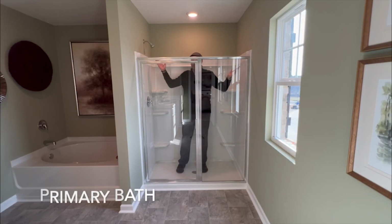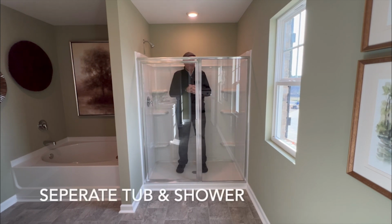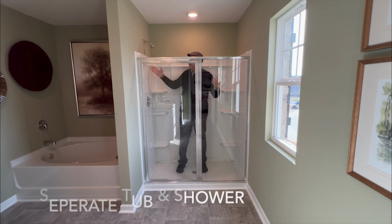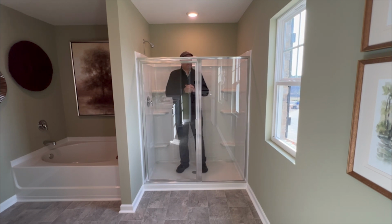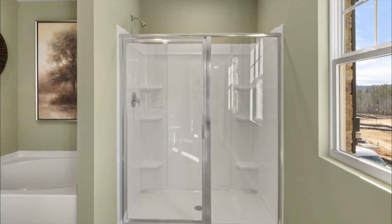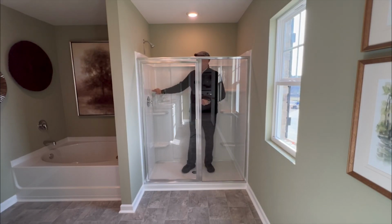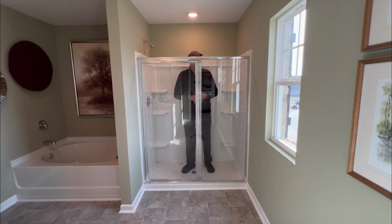So here I am, I'm in the primary bathroom, in the primary master suite, and I'm in the shower and there's plenty of room. I'm 6 foot 3.5 inches tall in a pretty large frame, and I have room enough to handle my business and get clean, and it has 6 shelves in here, which is pretty good for soaps and other personal items that you need in the shower with you. So, and it comes with the glass door. That's a standard feature, and nice chrome fixtures. So yeah, this is wonderful.